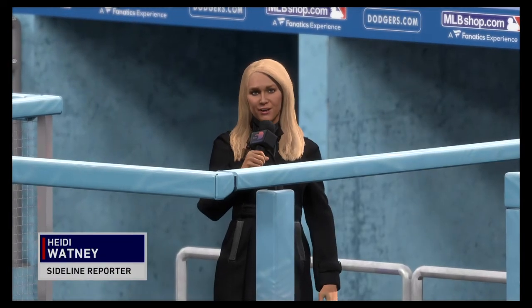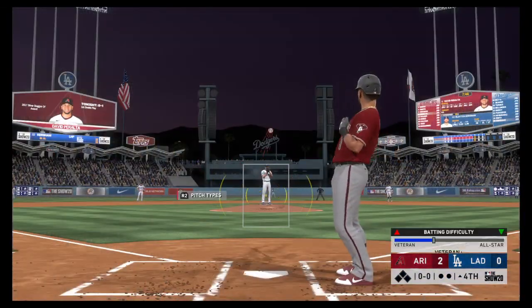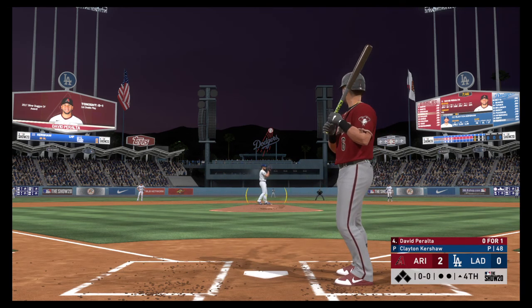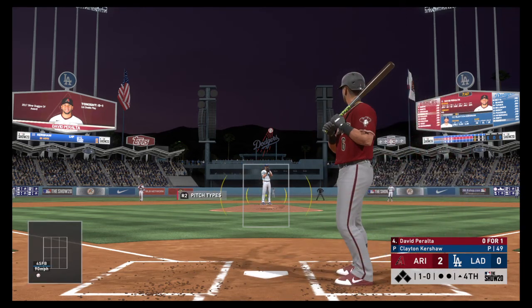Matt, during the commercial break, I had a chance to catch up with manager Torey Lovello about the Diamondbacks' offensive production, and flat out, he was very pleased with the quality of their at-bats. It's still pretty early in the game, but they've seen a lot of pitches already, and he thinks the 2 runs they've pushed across so far is just the beginning, given the quality of the at-bats they're putting together. All right, Heidi, thank you.